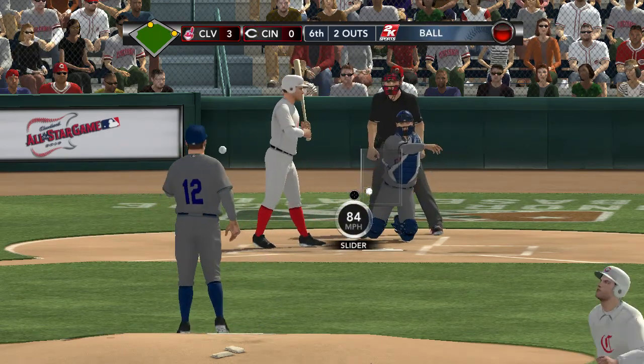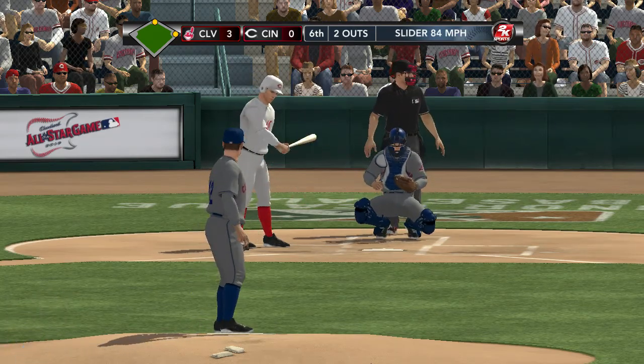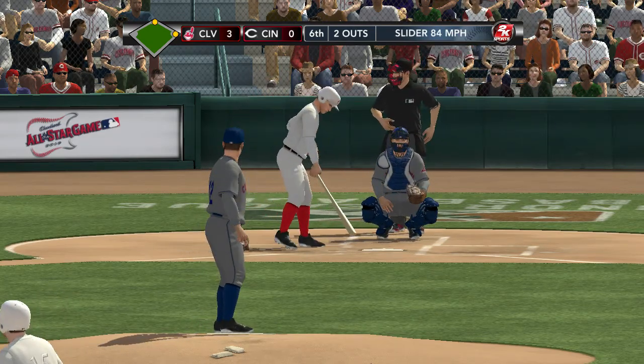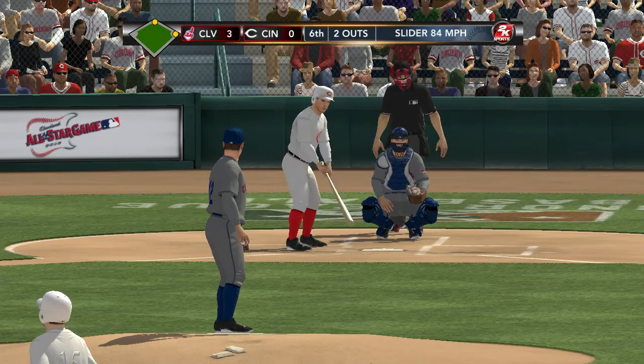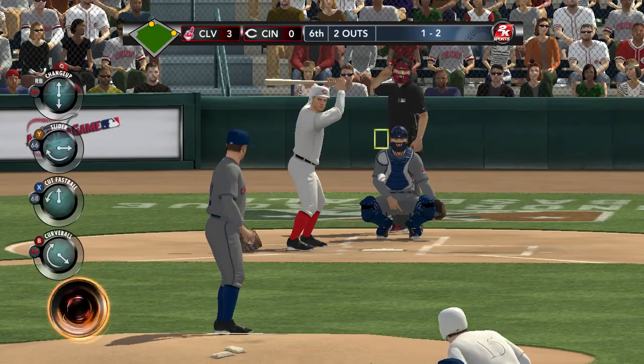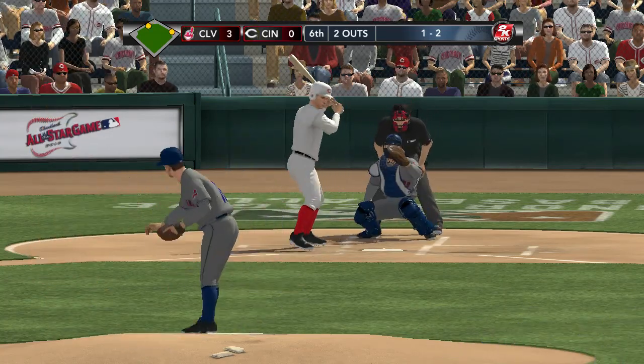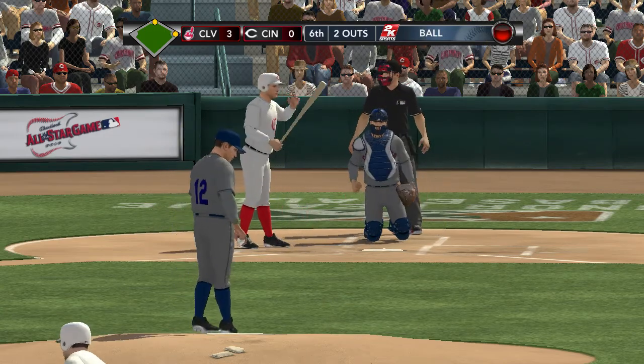Good slider that time. Ruled the ball. 1-2. A pitch like that just locks the hitter up when it's in on the hand. Fastball just about had him, and it's a 2-2 count.